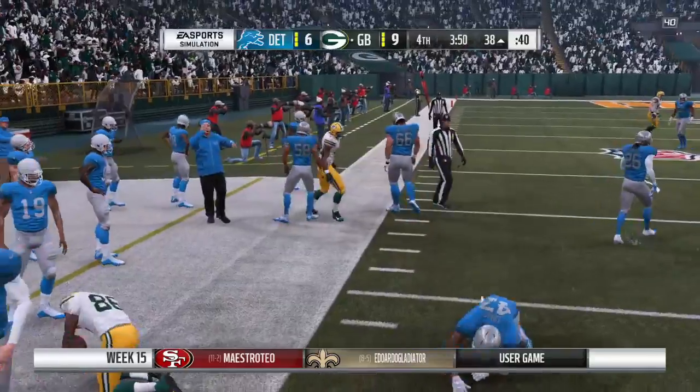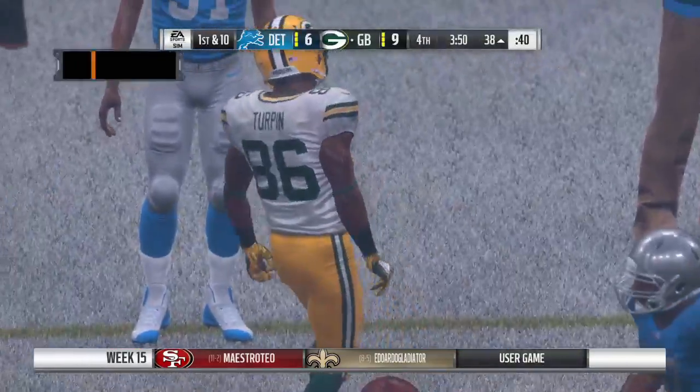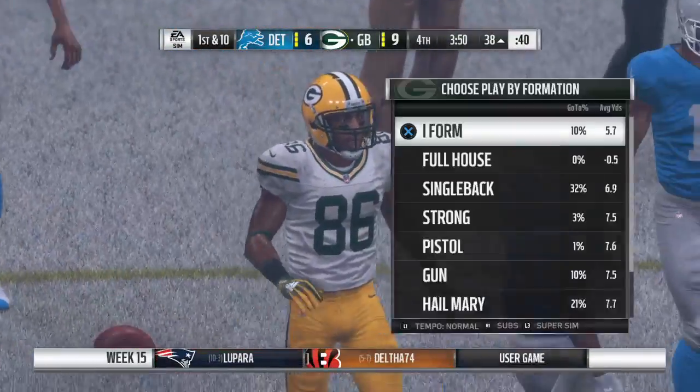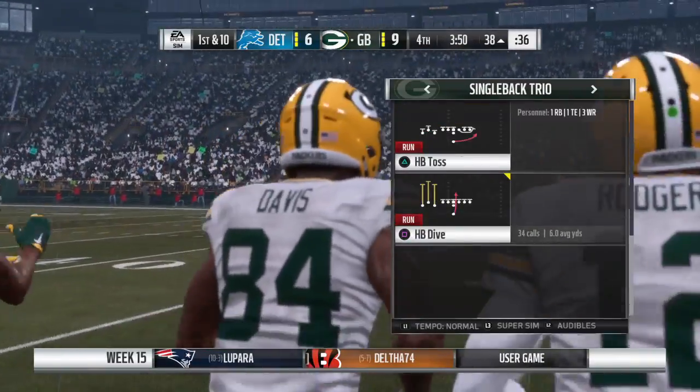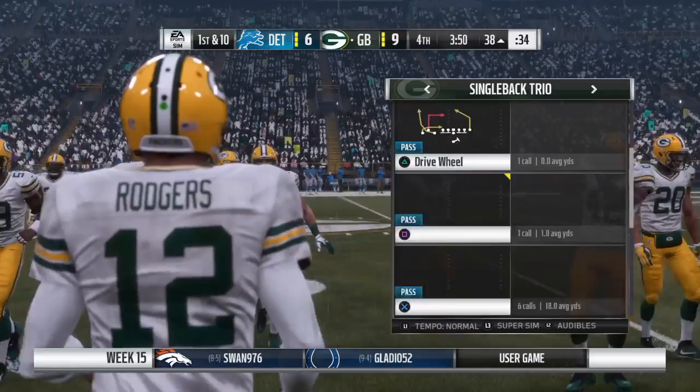A great return there of 22 yards. And the Packers will have a short field to work with here as they take over 1st and 10. Now Corey Davis and the rest of his offense getting ready for their next drive.